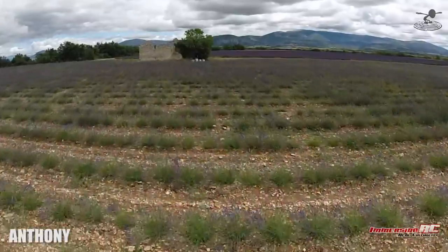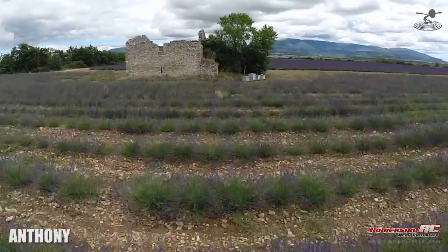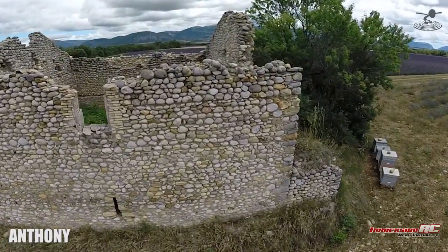Deal. Okay, I'm going to the ruins. I'm right before the front window. Get just above the treetop height, and that's where I'll be. And you're right before the front window? Yep. Oh, look at those. We just don't have things like this in Ohio.